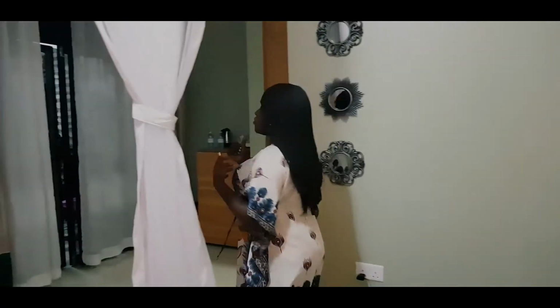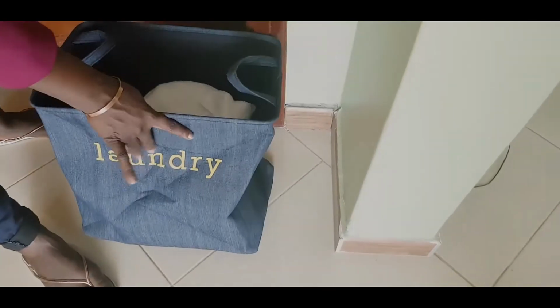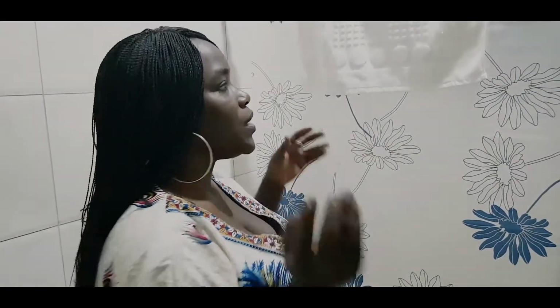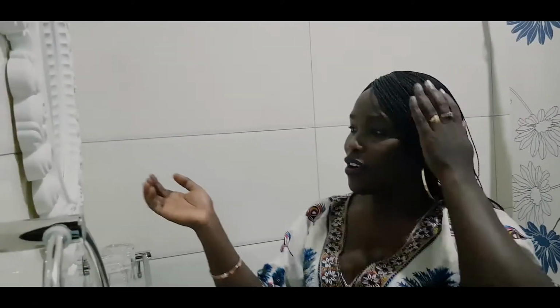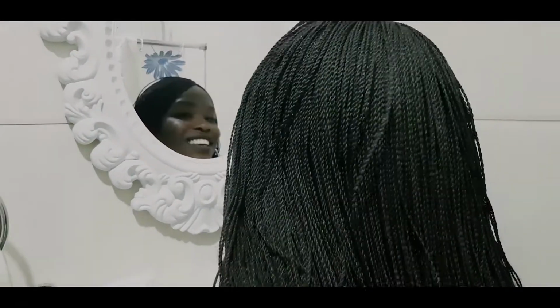Let's show you the bathroom. So we have a laundry bag right at the entrance of our bathroom, which is really cute. It's also contemporary and clean, as you're going to see. The colors do match. It's a really cohesive room. It's a white sheer curtain, and I love this. We have a beautiful mirror. I'm able to see myself in this white mirror here.